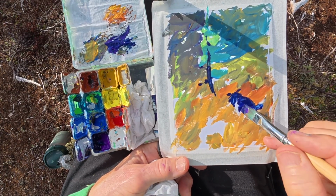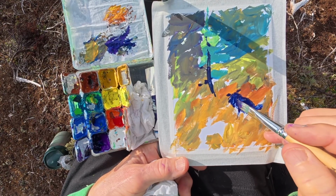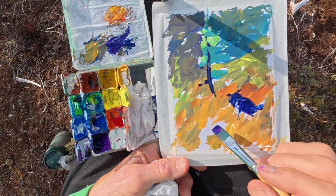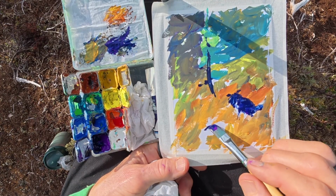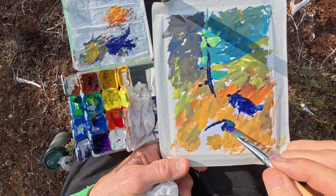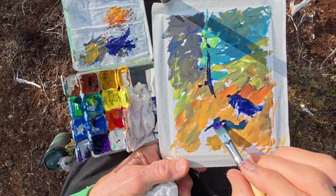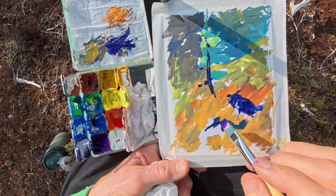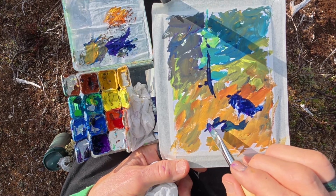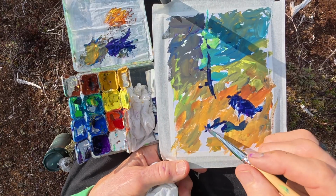This is very rough, but I'm just gonna sketch in the basics. There's Audrey. Let's sketch in Edna. Her tail is back here. And her ear is actually really close to. Let's get a little darker color for her other ear.